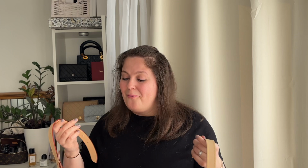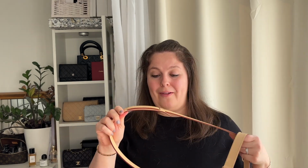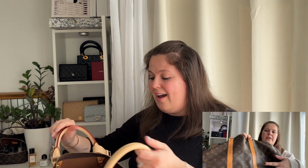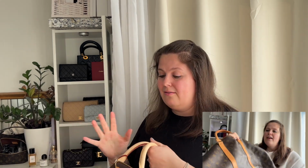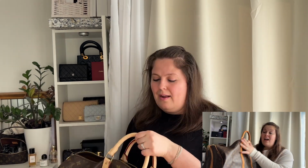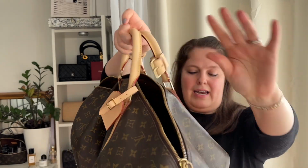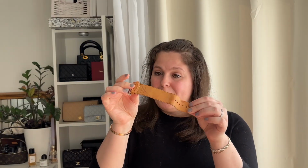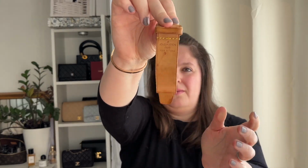So I'm fairly pleased with this. This looks new. I mean, in my head, I just got a new Keepall for 1,000 euros, fixed by Louis Vuitton, authenticated it for me. And then I got all the additional parts included in the same. I did remove this before I sent it to the repair, so this is the old part.